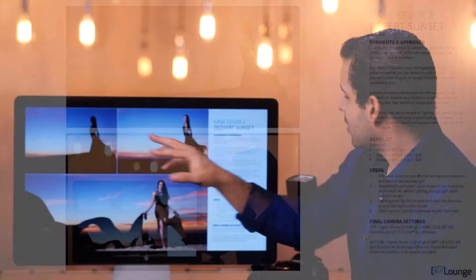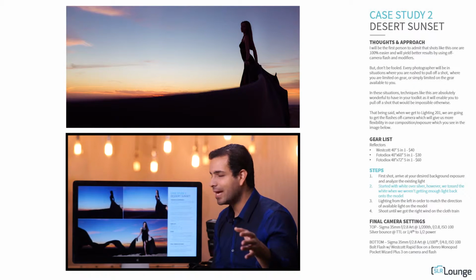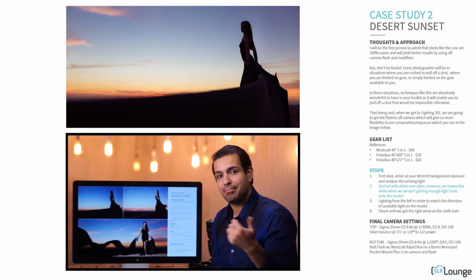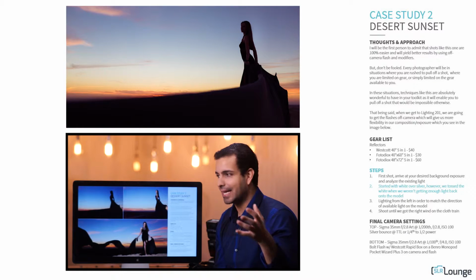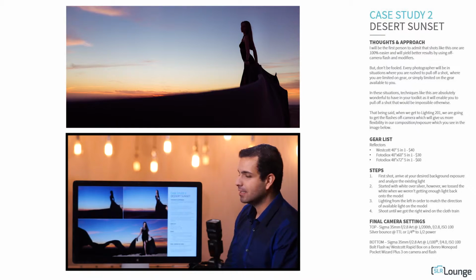Okay, so we started with that silver. We actually started with a white over silver, by the way, and we tossed the white because we weren't getting enough light back. We were just getting a little kiss of light, and it wasn't enough to get our correct exposure. So we had Trevor toss that.